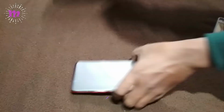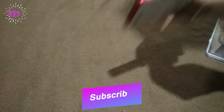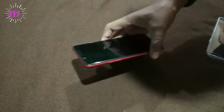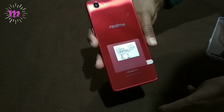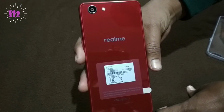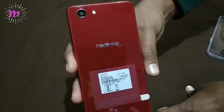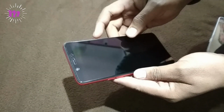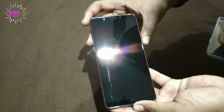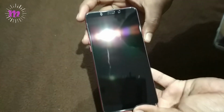And this is the phone, and it is also sealed with thick plastic to prevent it from damage. And here now I am opening it. It comes with a full 6-inch full HD display for clear and vibrant visual experience. And on the back side it is written Realme and it is red in color, and there are other specifications. And here this is the display. It comes with a full 6-inch full HD display.